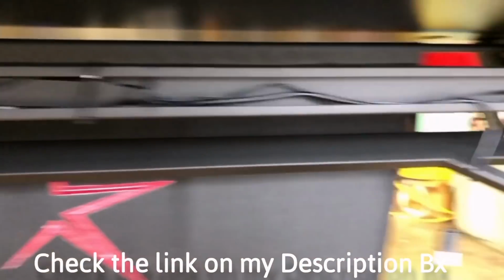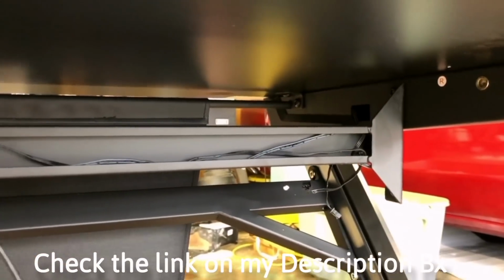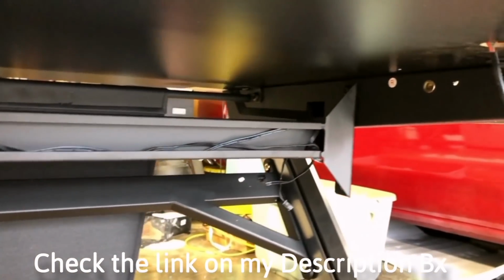That's why the USB cable looked like it wasn't long enough. Well, because I had the bar in there the wrong way. So I'm going to take it out, flip it around, and put it in the right way. So make sure you pay attention to those little stickers. They're there for a reason.